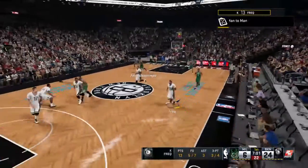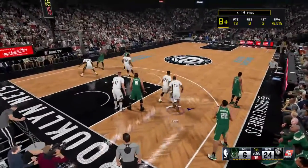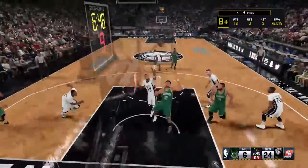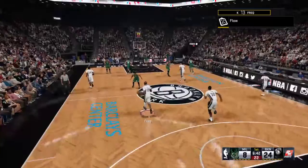Freak's got 13 points. And a moment here to take a look at some of the hustle stats for Brooklyn. Boy, you have to admire their intensity in the paint defensively. I mean, really contesting and even blocking shots. Definitely a factor early. And the other thing that's been equally as effective is the fact that they've gotten out on the fast break. A lot of points coming in transition.